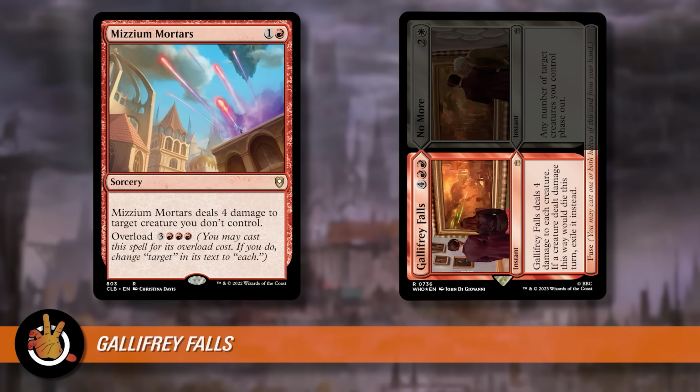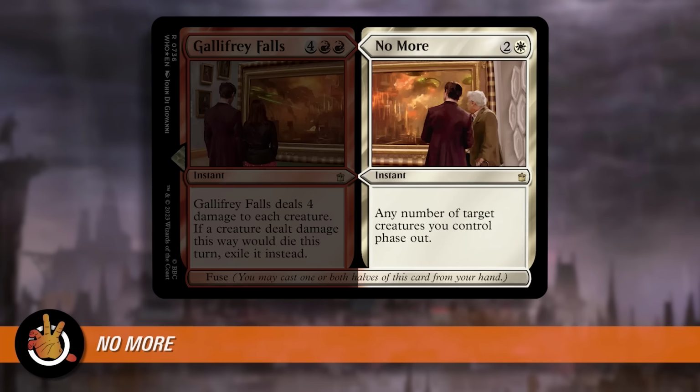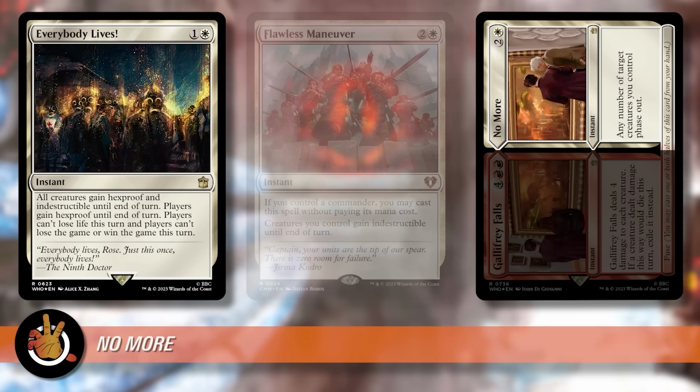Right, yeah. Gallifrey Falls has different flexibility, which I think is what makes it interesting, because No More as just a card is almost more playable than Gallifrey Falls is. I agree. So No More is 2 and a white for any number of target creatures you control phase out, which is very close to Clever Concealment. It does an approximation of Teferi's Protection, and of a lot of what we talk about for like Heroic Intervention, Everybody Lives, Flawless Maneuver. It's doing what we consider to be the more important, or more commonly useful, part of a lot of these cards.